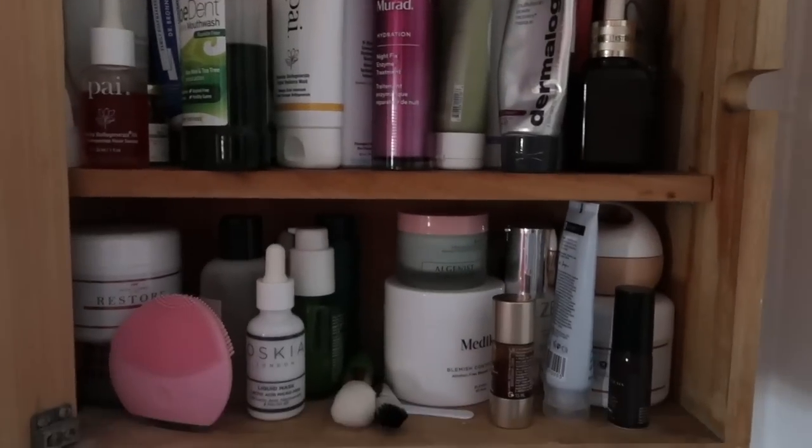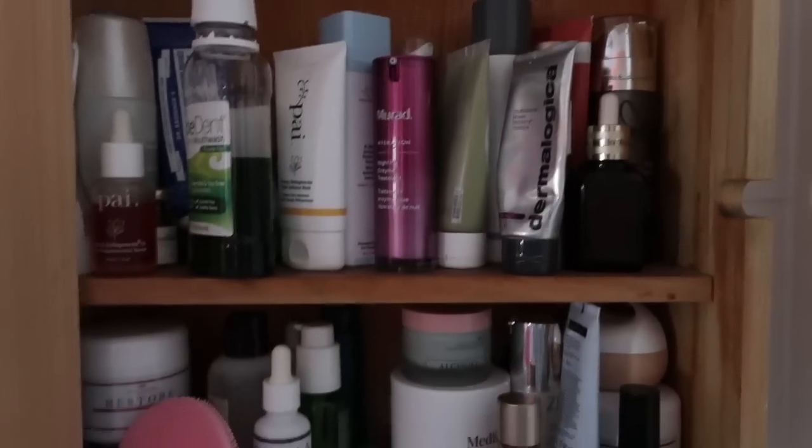Yeah, so it's a crazy amount of product, I know. No person should have this much, but obviously I can get away with it because I can just say that it's part of my job, which is great. It's got nothing to do with me being a hoarder.